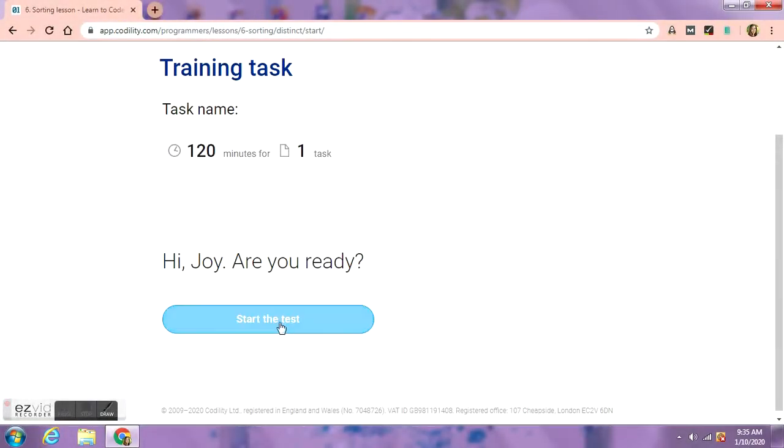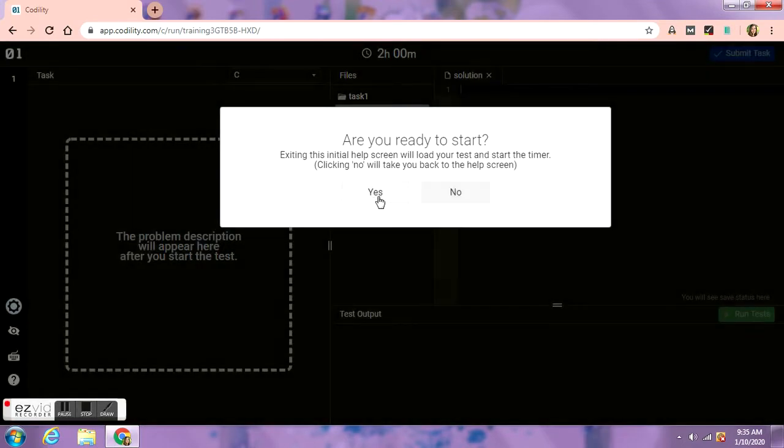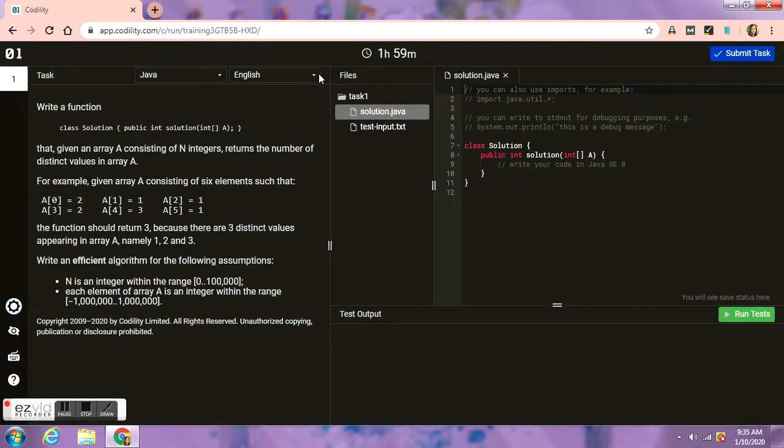So let's go for it and open up our Codility test screen. Oh, let's skip that. Yes, we're ready. Oh, they've messed up the screens a little bit. Okay, Python.